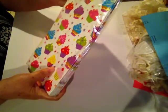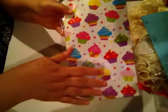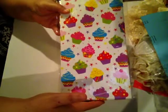I believe these were 99 cents. I could not resist. I love the vintage look, but for 99 cents, I love cupcakes. I love eating them.